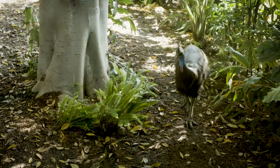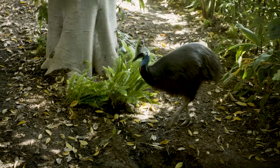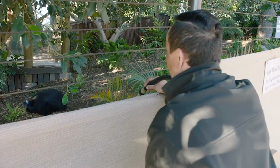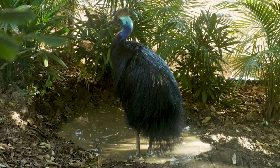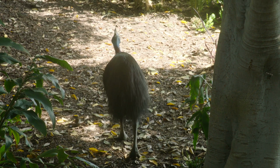With different species, for instance, a cassowary is living in a thick rainforest habitat. Water plays a key role. They're big swimmers. Cassowaries love to swim. So providing a pool for the birds to get in, that's not only fun for the cassowary, it helps their feather production, helps keep them nice and clean. It also simulates those natural behaviors that we're looking for that they exhibit out in the wilds of Australia and New Guinea.